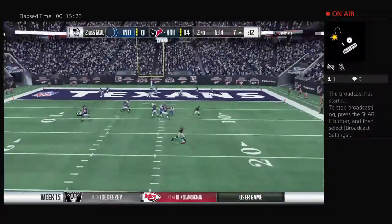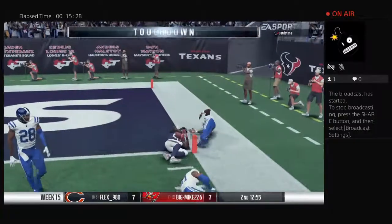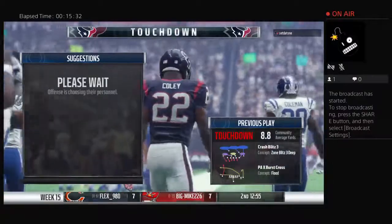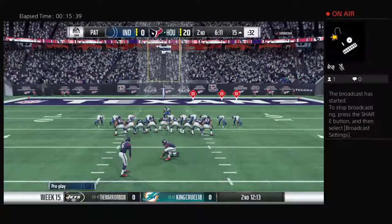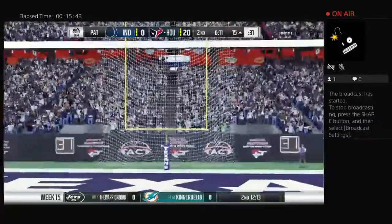Faking the give. Now Watson. This will be caught just inside the 10. And he's in. Touchdown, Houston. A great effort there with his 14th touchdown of the year, second of the game. And the Texans will extend their lead. And it is now 21-0.